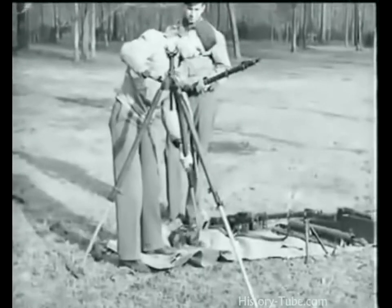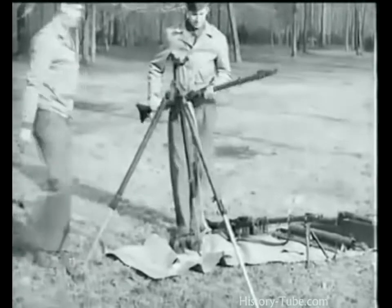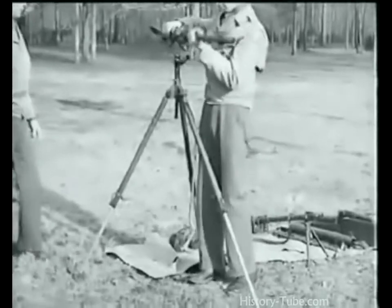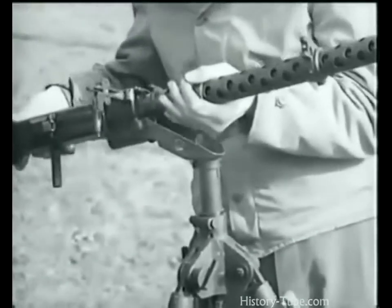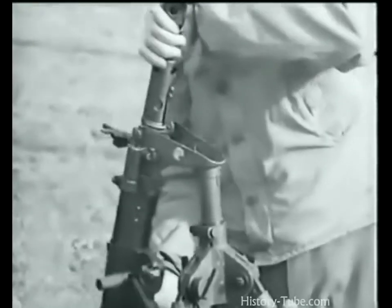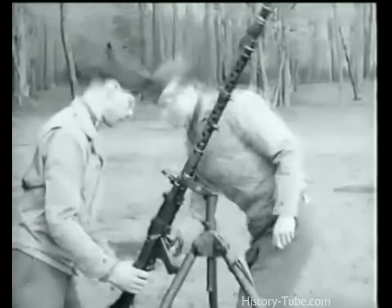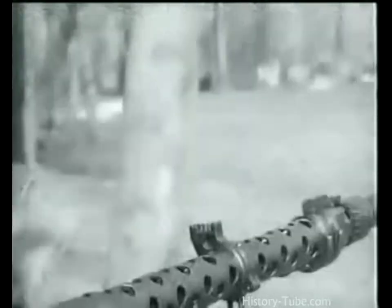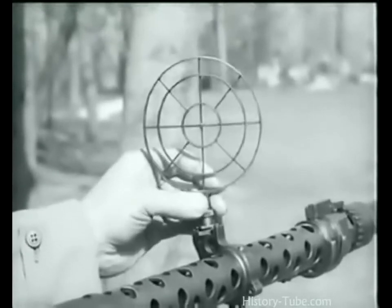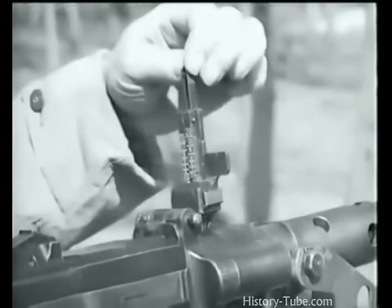Here, the weapon is being installed on the anti-aircraft mount. Spiderweb AA sights are mounted directly behind the front sight. A rear sight attachment is used in conjunction with the front spiderweb sights.